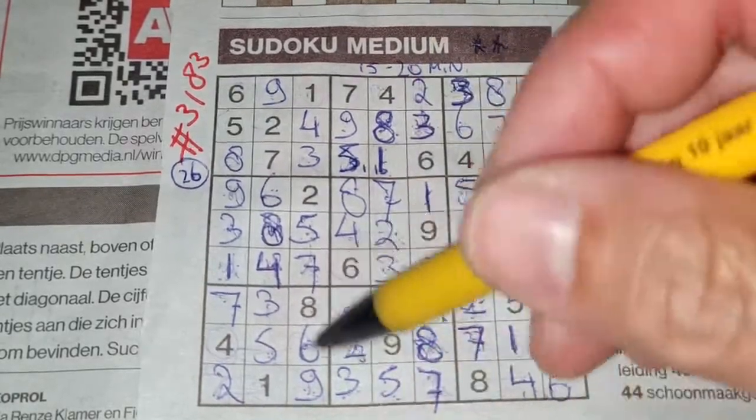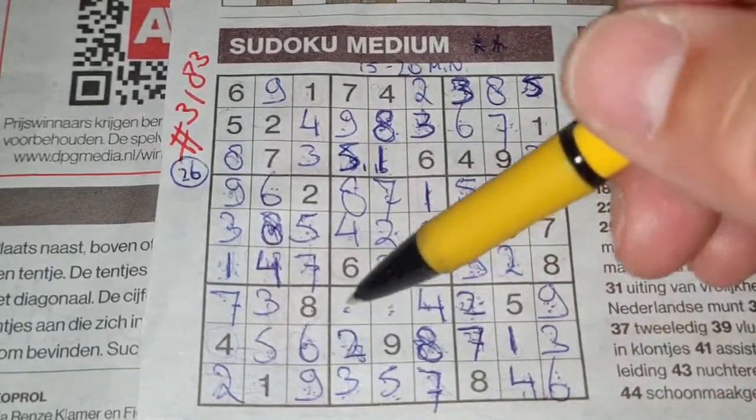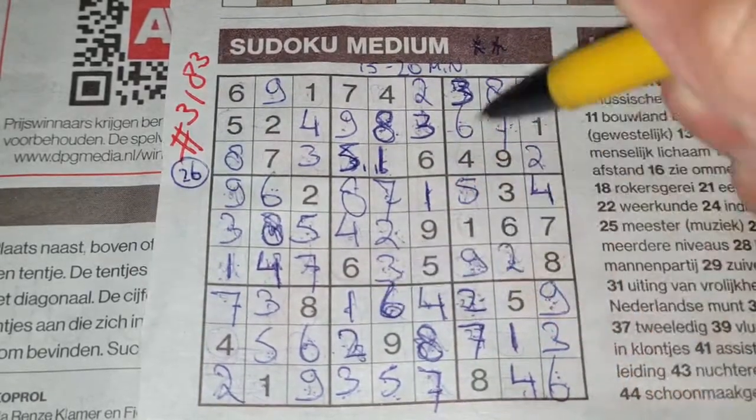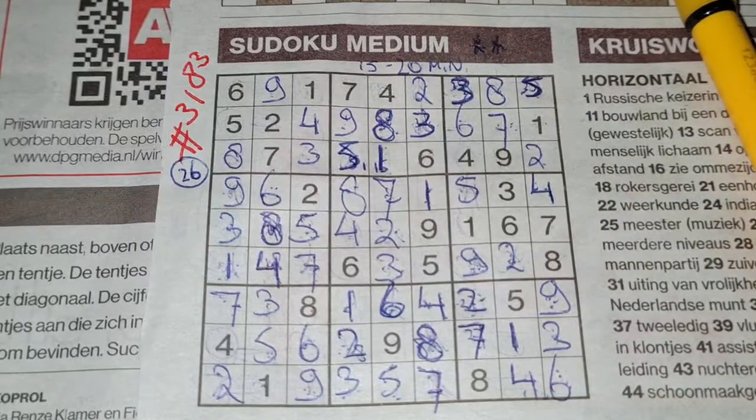And the final 2 numbers of this big square for the numbers 1 and 6. We see here 1, no 1 there. 1 should be here, and the 6 goes there. Finished in 17 minutes. Alright.